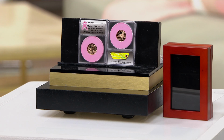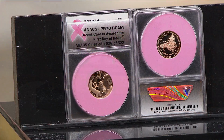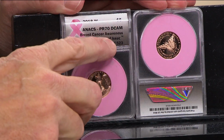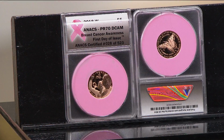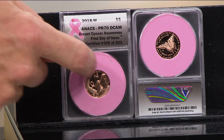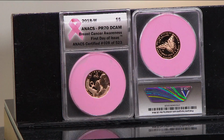So you've got all of those issues with breast cancer awareness, the fact that it's first day of issue. You have the charitable component, which makes you feel good. But we've got this, which is exclusive to us, okay? And we've got this first day of issue, PR70, West Point Mint. But here's the key to the collectability of this coin. The United States government has never made a rose gold coin or a pink gold coin before and will never make one again. So it is compositionally unique. Now we've put it in the unique holder with the pink insert as well to match the theme.